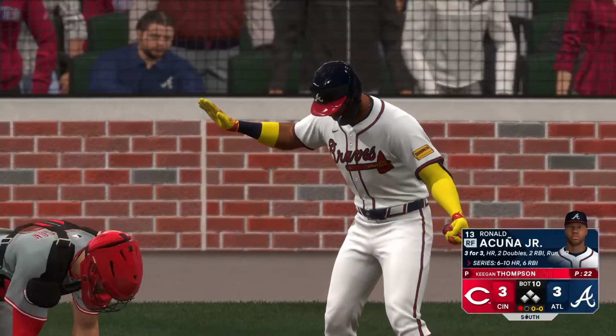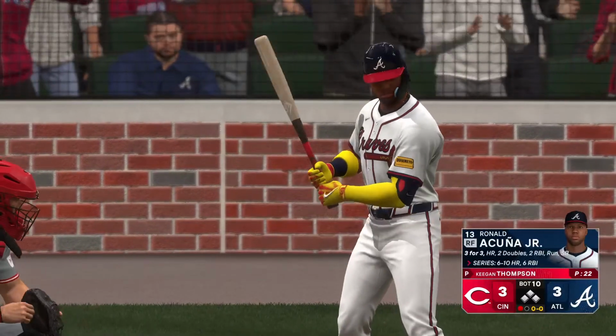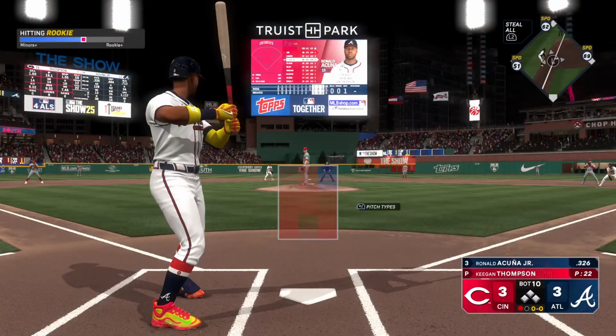And here comes the right fielder, Ronald Acuna Jr., number 13, in a huge spot. Ronald Acuna Jr. He's already homered in this game.